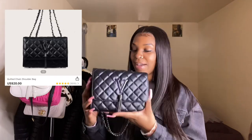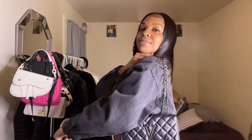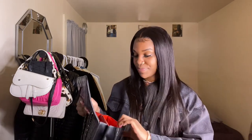So this is the next bag. This is like an everyday black bag. I feel like every female needs an everyday black bag. Super cute on. I feel like a baddie with this bag. No cap. Well, I am a baddie, but you get it. The quality on this bag, the quality on all of my bags are amazing, so I don't have to keep saying that. They all are good, except for this one bag, and I'm going to tell you about it.